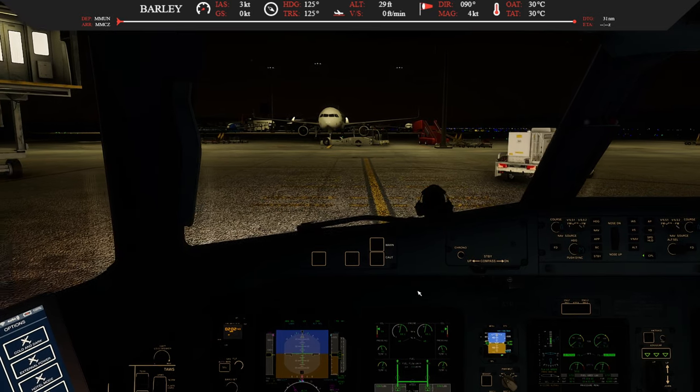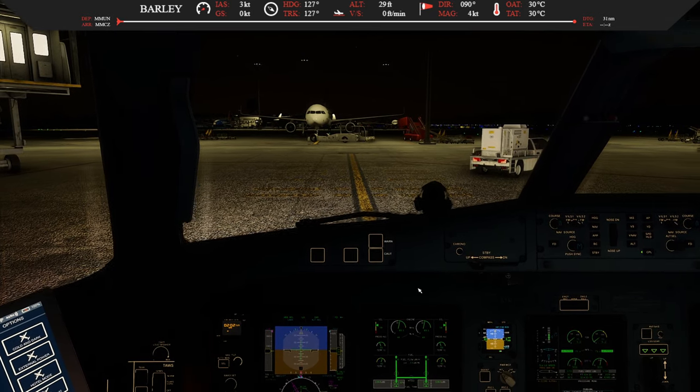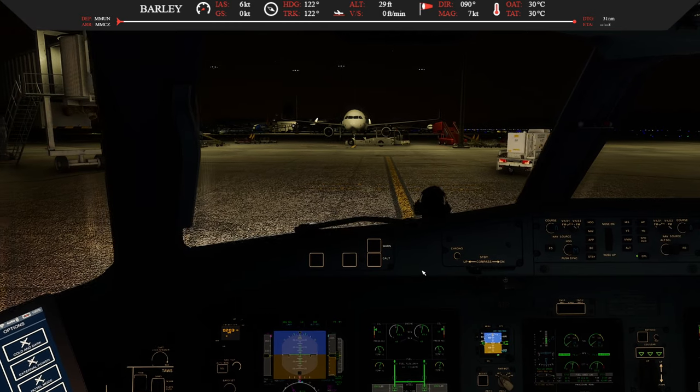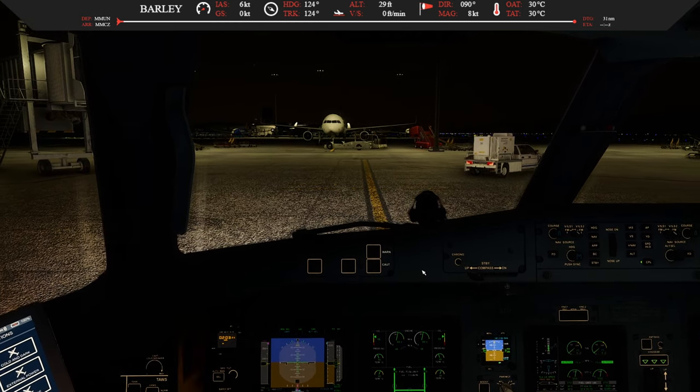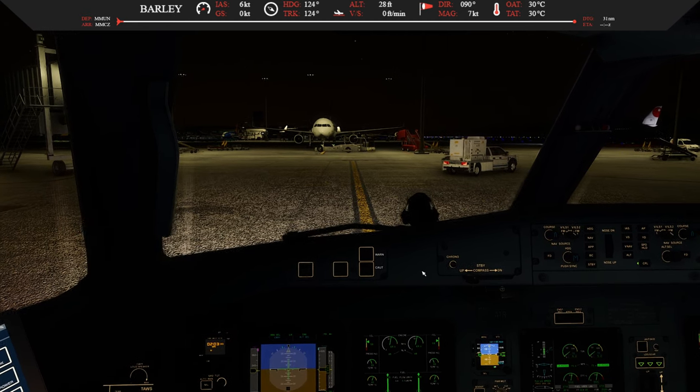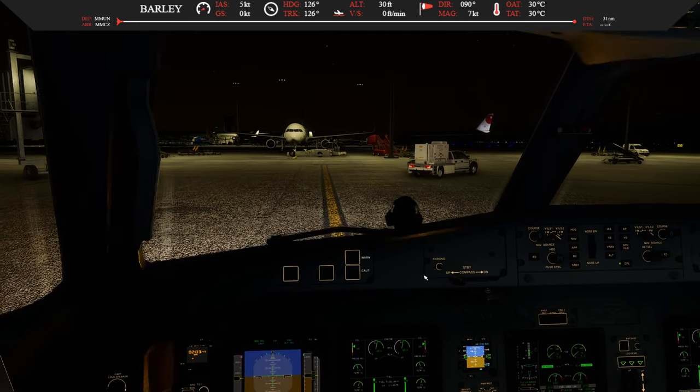Ground American 1503 request taxi to parking. American 1503 taxi to general aviation parking using taxiway Alpha 2 Delta Bravo Bravo for Charlie Bravo 8. Taxiing to general aviation parking using taxiway.